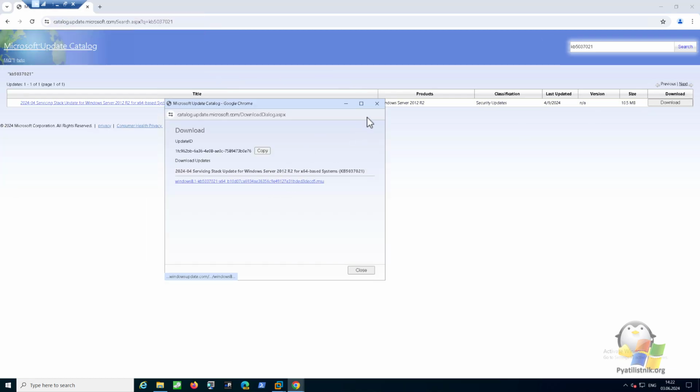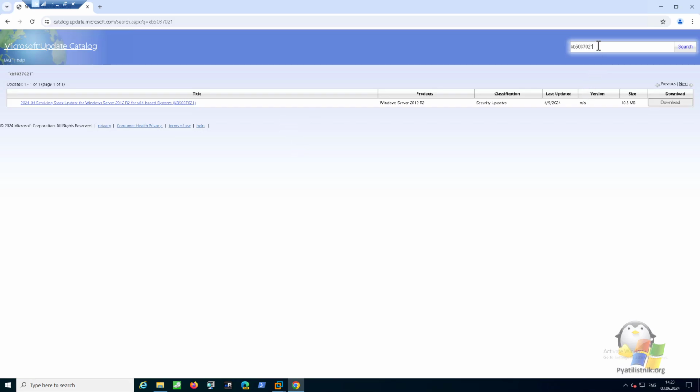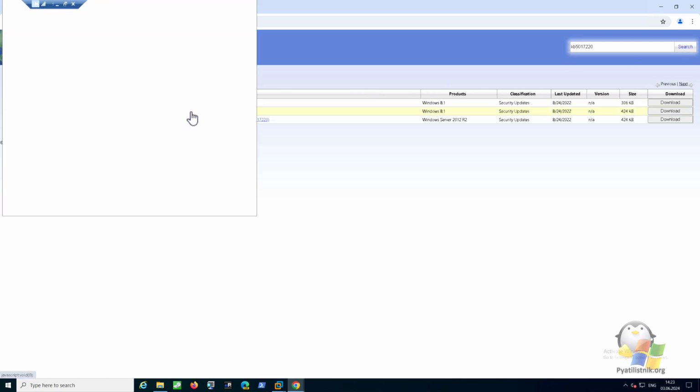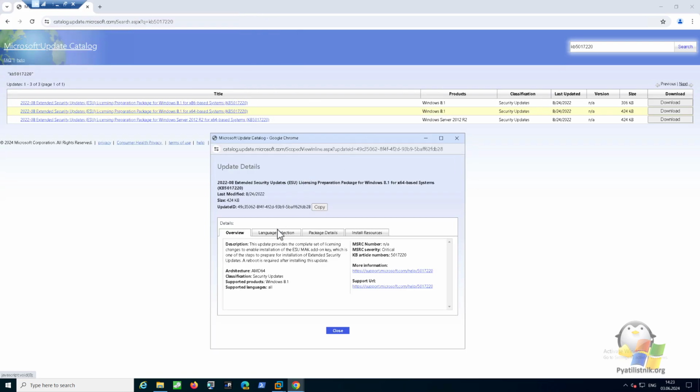The second step is updating the ESU. The KB5017220 package is responsible for it. ESU, Extended Security Updates, is a service provided by Microsoft to extend security support for certain versions of the Windows operating system after the end of support. The Extended Security Updates package itself is small, the only thing is to check what bitness of Windows you have, and based on this, download the required package.